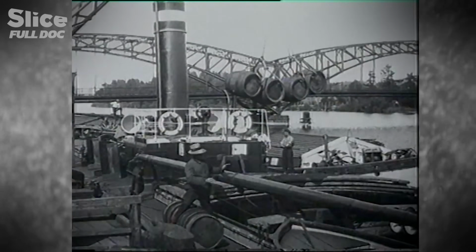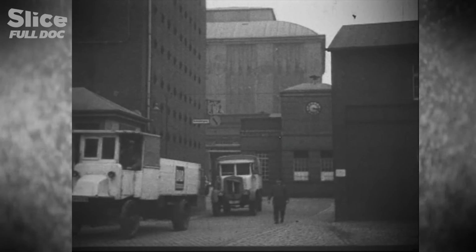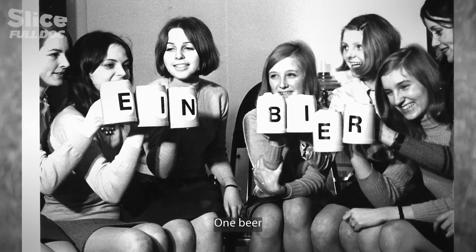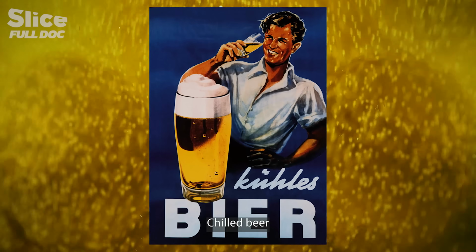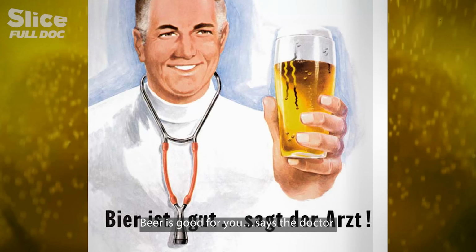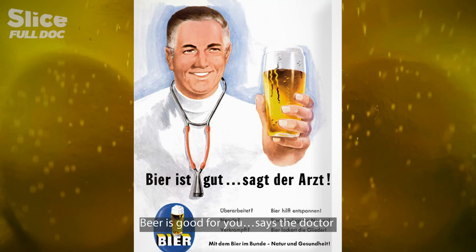More and more can be produced, so there needs to be more and more sales. Beer makes its entry into the world of advertising, initially with collective adverts, sometimes making claims for the effects of beer which today we would consider highly questionable.